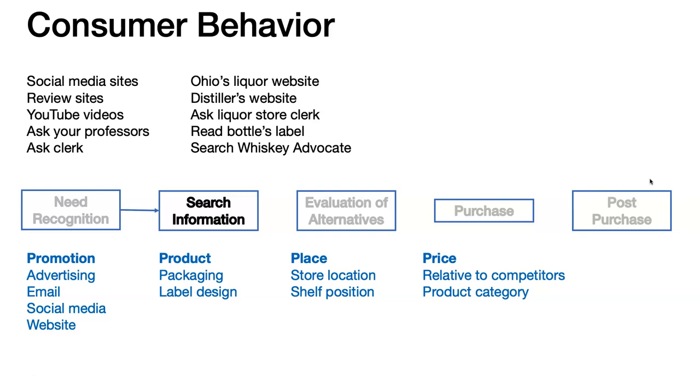Here's what's happening. I'm having a dinner party and I want to make some martinis for everybody, but I don't really know that much about gin. And I took a class in the stuff, but I kind of forgot what they talked about when it came to gin. You might even read the bottle's label.